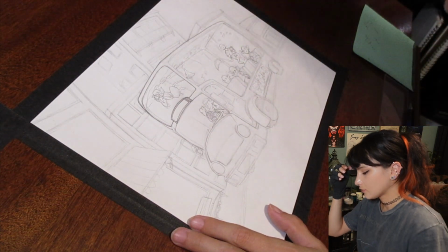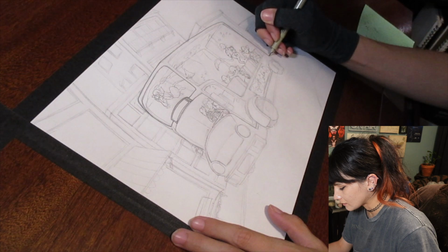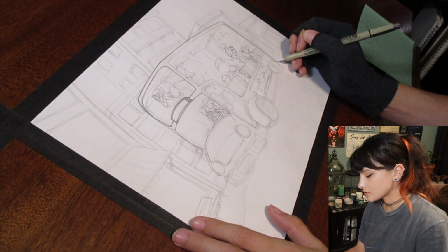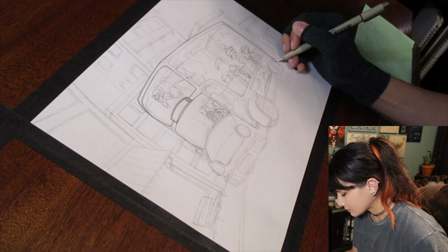Ooh, that straight line. Oh my goodness, that was stressful. Get all the long straight lines out of the way. Ooh, see, like right there. I should have left room for a bumper right there and I didn't. I'll just do something like that.